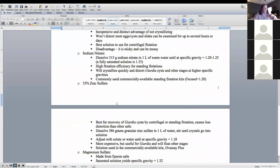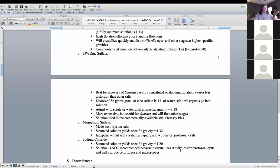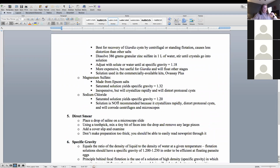Zinc sulfate can be good for Giardia, and there's an Ovasay Plus, a kit that uses zinc sulfate as the primary ingredient instead of sodium nitrate. Magnesium sulfate can be made from Epsom salts, but it tends to crystallize a lot faster. And then there's sodium chloride. Again, the most you're going to use is your standard float.